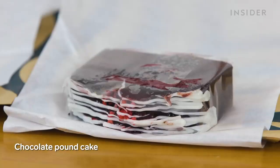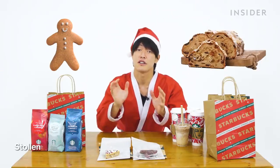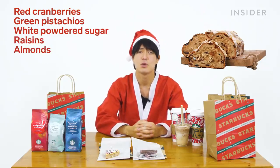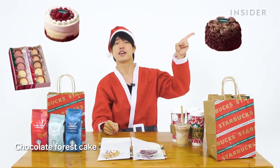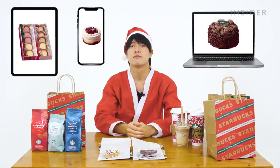chocolate pound cake. They also have gingerbread cookies and a stollen, which are currently unavailable. So sad. A stollen is a classic holiday bread with red cranberries, green pistachios, white powdered sugar, raisins, almonds, walnuts, orange peels, and marzipan. And also, you can get a holiday cheesecake, baked cheese tart, and a chocolate fresh cake. But online order only. It's a new era. It's not like grandma's cookies.